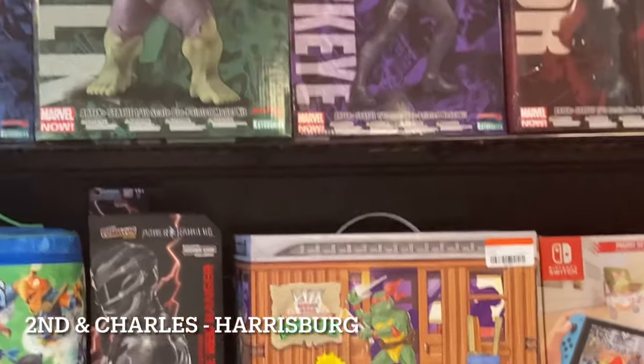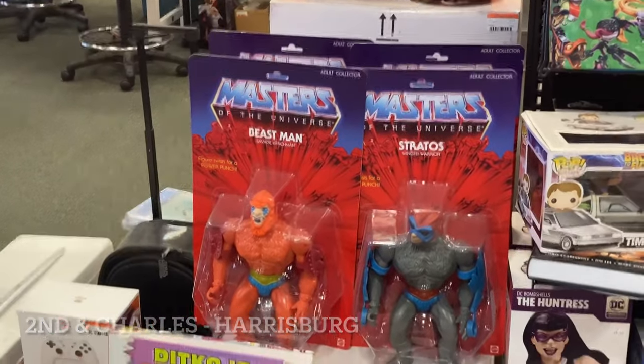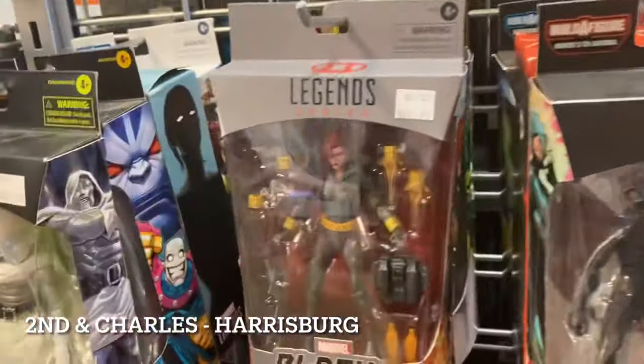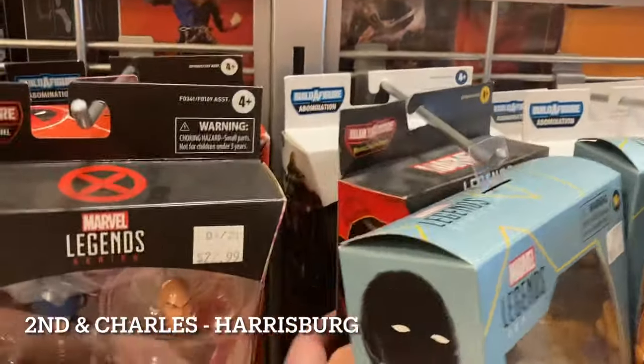Turtle something or other. And then up top, looks like we have some more statues. Also, we have the Big Boy. MOTU things. They're pretty cool to see on card. On this side, the actual action figure spot. They have some of the older X-Men wave. There's the Walmart exclusive for $27. I guess it got traded in. There's a Morph. Abomination wave back behind. Probably Captain America, I'm guessing.